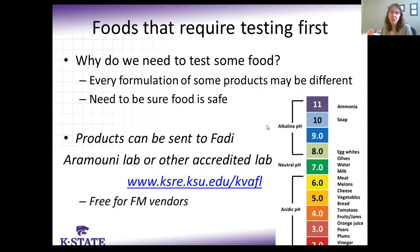If we want to be really fair about which products are higher risk and which are lower risk, every product would have to be evaluated separately, but that's not very simple. If we wanted simple regulations, we would just say everything needs a license. But not everything is the same level of risk. So that's why some foods have to be tested, because we want to find out, for that particular formulation of salsa or pepper jelly, how high of a risk is it? Does it need a license or not?